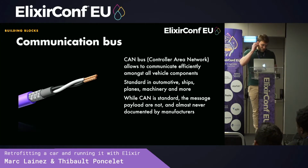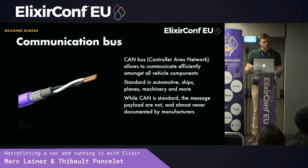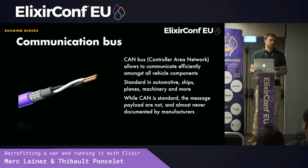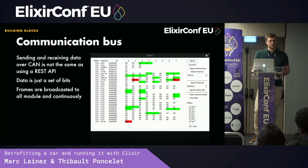To go a bit deeper into the CAN, CAN stands for Controller Area Network, and it's a bus that is designed to work in a complicated environment like a car where you have a lot of electrical interferences. And it's connecting all the components, and that's really standard in all cars, trains, planes, and so on. It's nice because it's standard, it's even part of the Linux kernel, but while the network itself is standard, the messages and so the frames that are sent and the data are not. And of course, the car manufacturers are not providing the documentation, which means that we had to spend quite some time reverse engineering.